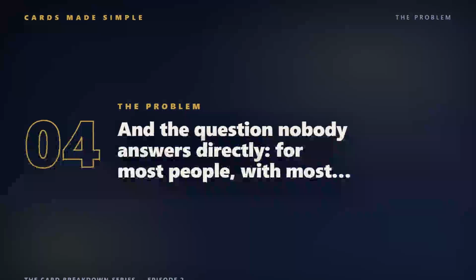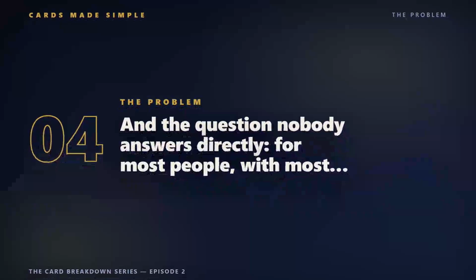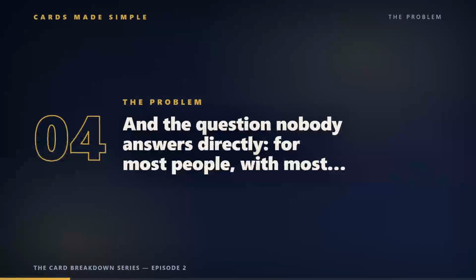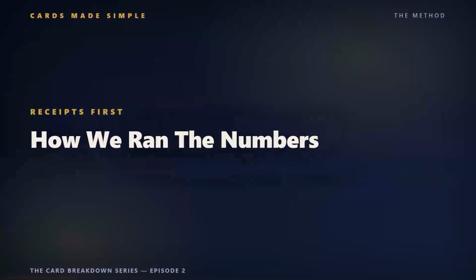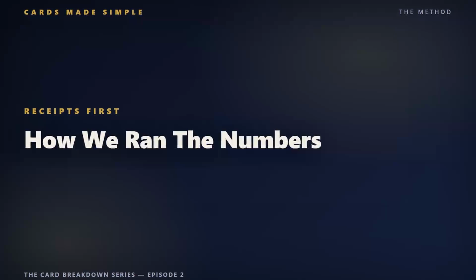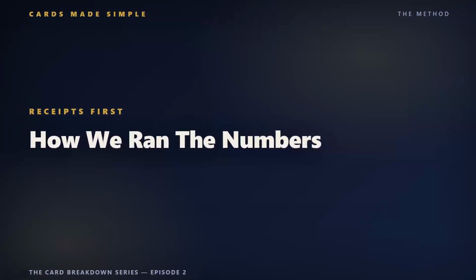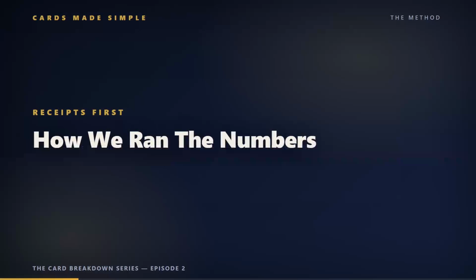And the question nobody answers directly. For most people, with most spending patterns, which one actually comes out ahead? That's what we're going to calculate right now. We built this comparison across 4 distinct spending profiles, modeling annual rewards on $18,000 per year in card spend, which is approximately $1,500 per month, close to the median for credit card active users.